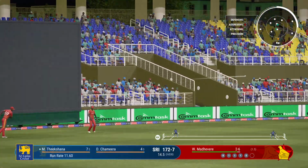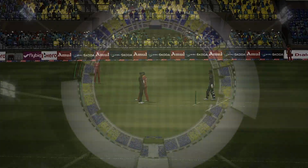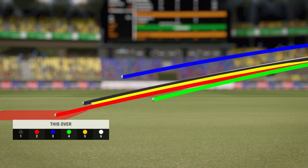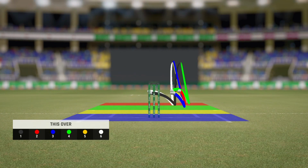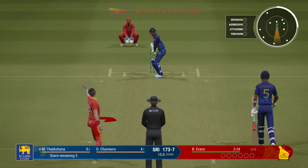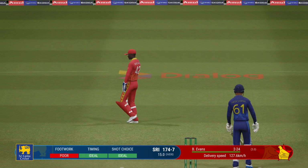Good stop. Probably managed to prevent four runs. The end of a very tidy over. Batting doesn't seem to be that easy out there at the moment. Good pressure being exerted. Dhoni from the north end. Nearly gets the edge. Dhoni with a great delivery there.